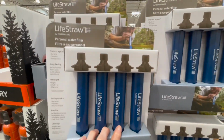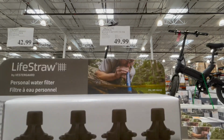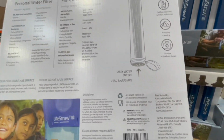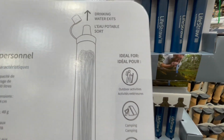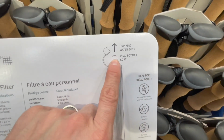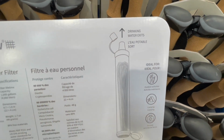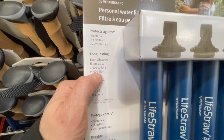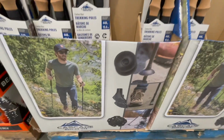We have these lifesaver straws, really cool. You can use each straw for up to 1,000 gallons, and it helps filter any bacteria or anything like that in the water that you wouldn't want to actually drink. I literally picture sticking this in a puddle and just drinking the puddle, but I have not tried that.